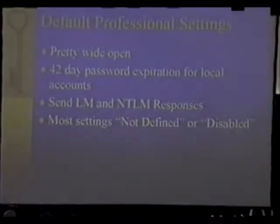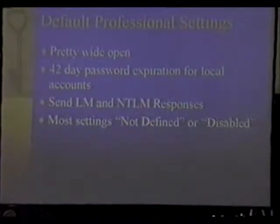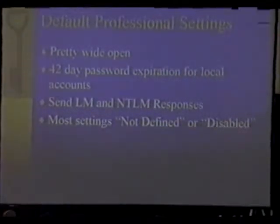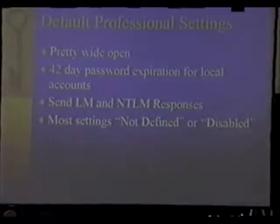Okay. Getting into the default security settings, default security settings are actually pretty lax. NTFS permissions, I'm not really going to go into, but basically everyone has full control of the C drive, the WinNT. The program files are a little bit less wide open. They go to authenticated users. Administrators are the only ones that can do real modification under WinNT. You've got a 42-day password expiration for local accounts.